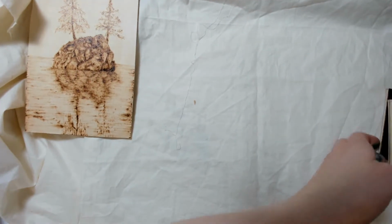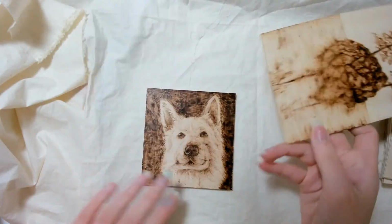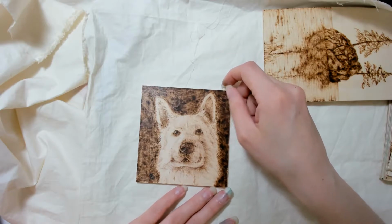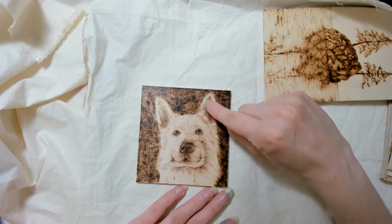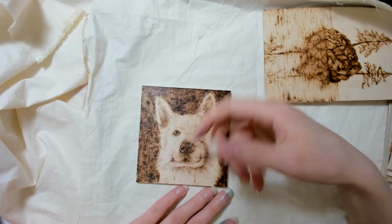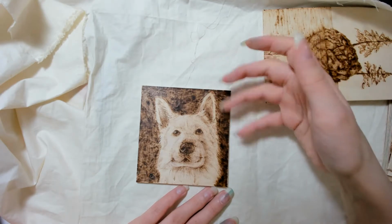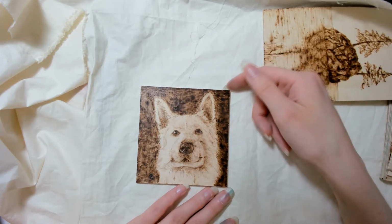And next we have Guardian. For Guardian, I decided to make Ruka. Ruka is my dog. He's a white shepherd, so it was a really challenging subject for wood pyrography because he's white. I used a little bit of white colored pencil on the highlights, but mostly it's pyrography work. It was really challenging because I'm not that good at drawing pets, fur texture, or white things.